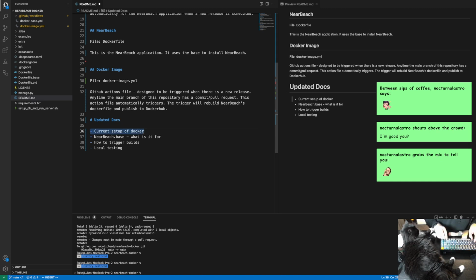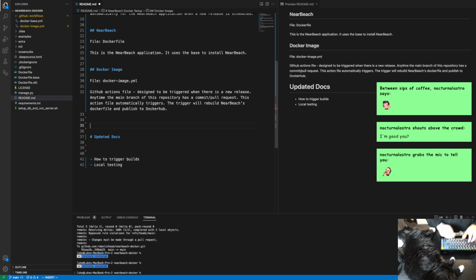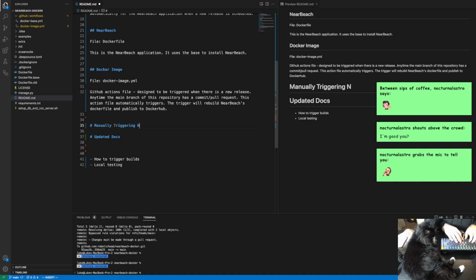So current setup, yep, that's fine. What is pull? Yep, that's fine. How to trigger builds. Now this one I want to have as manually triggering new releases. I think this process will definitely change.